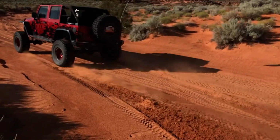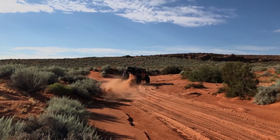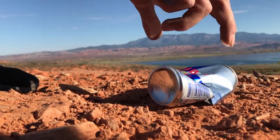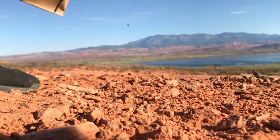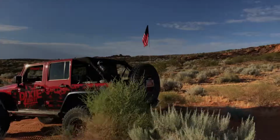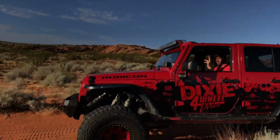Trail etiquette is a very important part of off-roading. Tread lightly, which is don't go break down new trails. It's staying on the trail. It's picking up the trash on the trail, so make sure you have a trash bag. Be courteous to others. If someone's coming up behind you, don't make them eat your dust. Pull over, let them pass by.